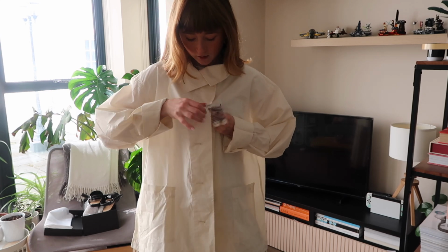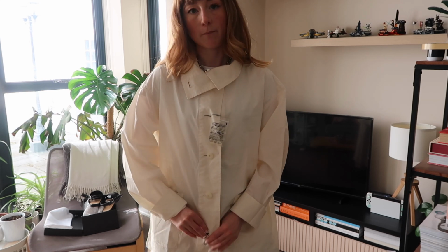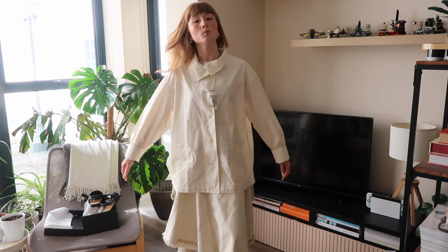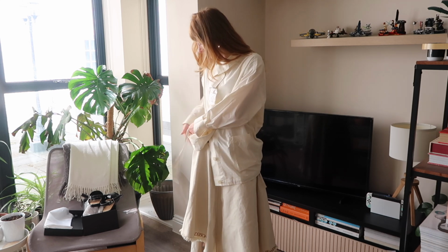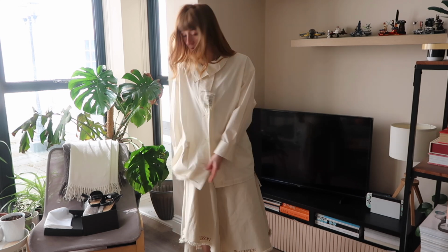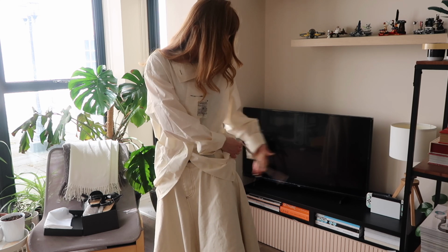But obviously, I'm not going to do that button because it's got the label on, but you can do the rest up. And I really love this wide button panel. So that's it done up. And then you've got these tassels to play with at the side, so you can leave them undone for this more boxy fit, or let's see what they look like pulled up. Now you'd obviously just have to play around with this until you get a desired sort of fit. But it just adds a little bit of detail, and if I do the other side, we can see what that looks like.